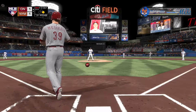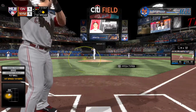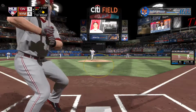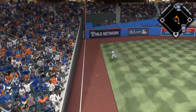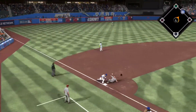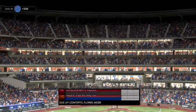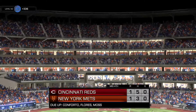Here's a high foul ball as it finds a lucky fan in the upper deck for a souvenir. He's set, and the 2-1 pitch down the third baseline. And that's through for a base hit. Make him 1 for 2 in this one. The tag, and he is out at third base. Cut down trying to go first to third, and the inning is over.